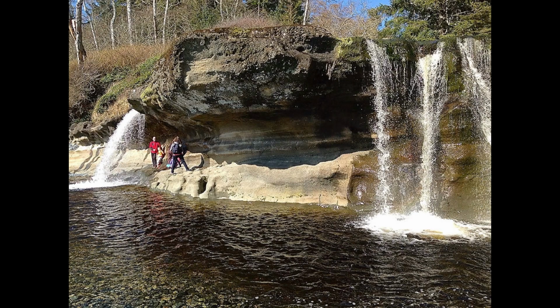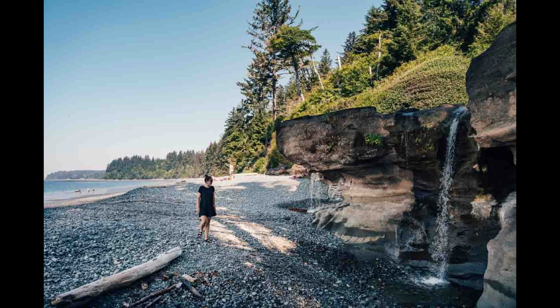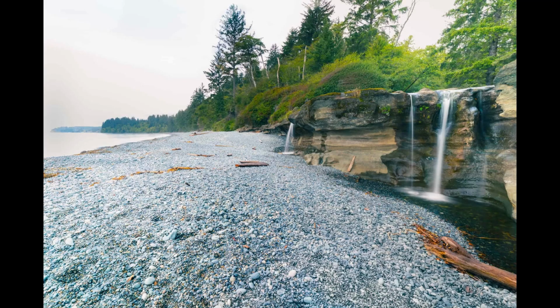Continue along Highway 14 for 15 minutes until you reach the next stop on the Pacific Marine Circle route, Mystic Beach. Home to another photogenic waterfall, Mystic Beach is one of the prettiest beaches in Juan de Fuca Provincial Park.